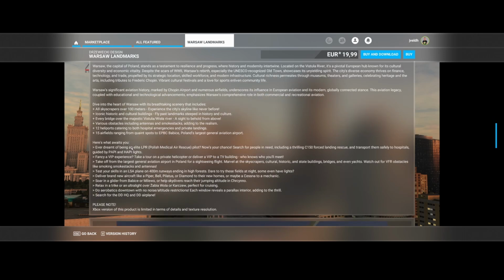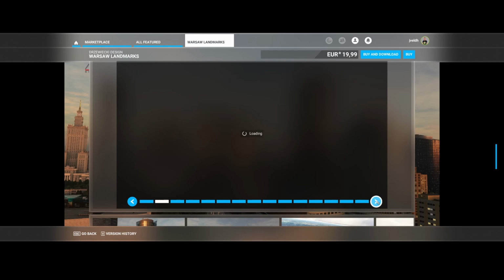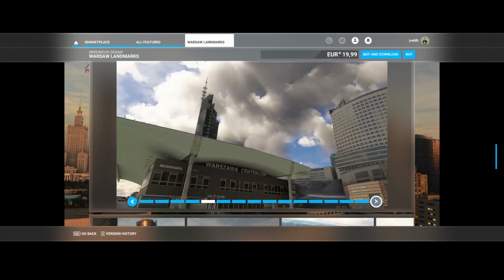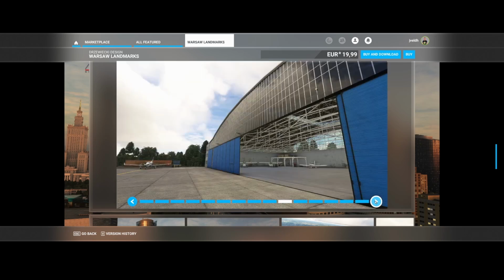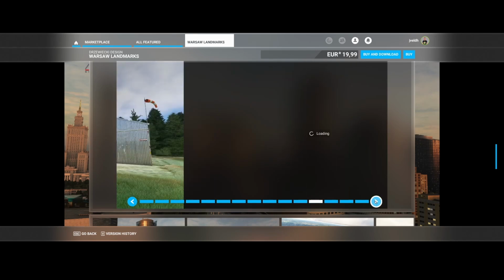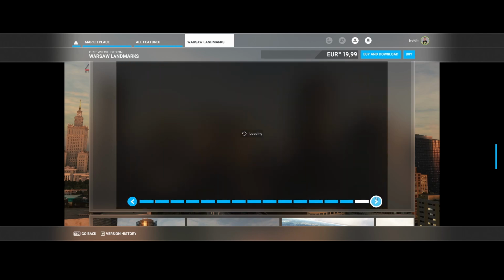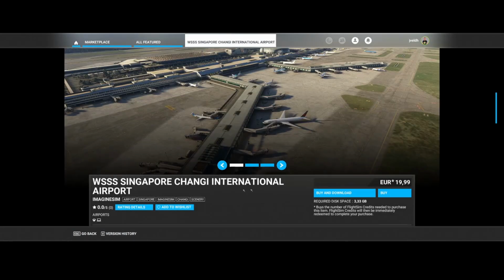Here it says, here's what you waited for, all kinds of cool things. Let's have a look at the screenshots. Keep in mind that this helicopter is not included. So this is the level of detail which Dr. Zawiski Design has created, in this case the Warsaw Landmarks. Even in the evening, it looks nice. This is the largest general aviation airport. So pretty cool.